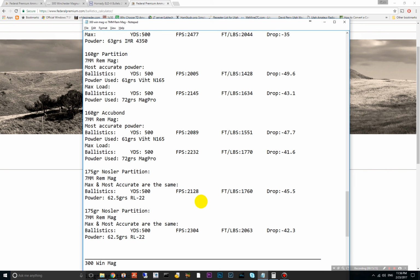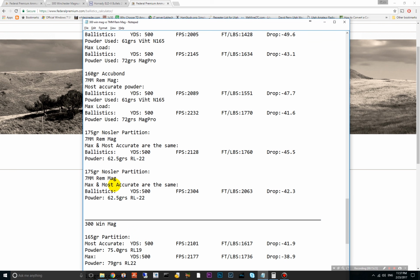And then the 175 grain Nosler partition, 2128 feet per second, 1760, drops 45 inches. And then the 175 grain, this is the AccuBond. Actually, let me fix that. Okay, and then the 175 grain AccuBond, you are 2304 feet per second, 2063 foot-pounds of energy, 42.3. So if you just want the most right here, that's going to be it.